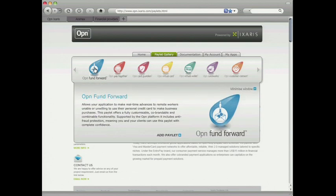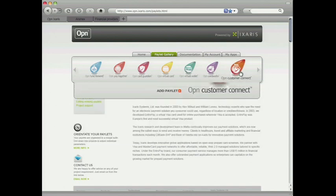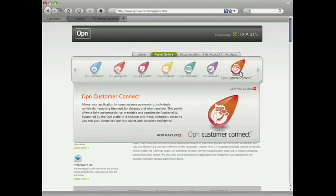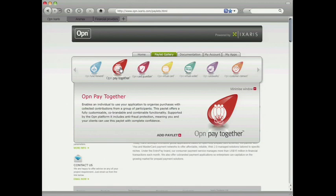Fund Forward is P2P worldwide. CardWorks gives you a way to create and run plastic-branded card programs. Customer Connect offers businesses a simple way to send payments to customers worldwide. And for that group golf outing you might be planning, Pay Together lets individuals pay separately but pool payment. Now, Alex is going to show you how Open is working in the real world for a client of ours.